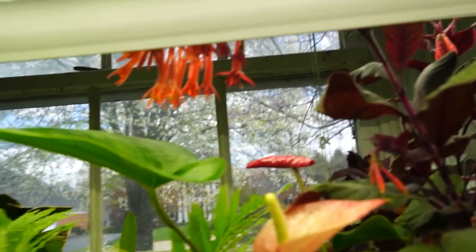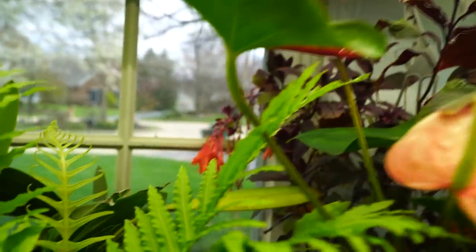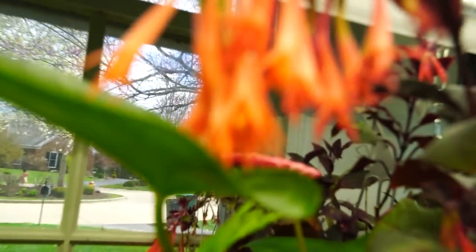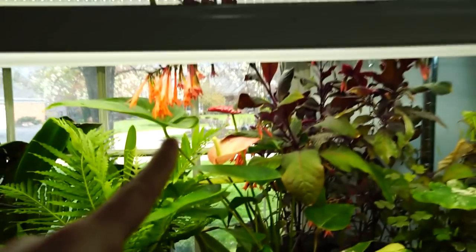Oh, look at the fuchsia. This is a Gartenmeister fuchsia that's, oh, come on. Well, it's just going to be hard to get a shot of, but it's growing very, very well. It's been flowering pretty much all winter, but it's gone especially nuts with the flowers over the last few weeks. I'm glad I brought that inside.